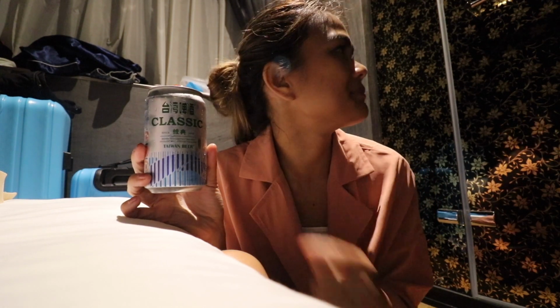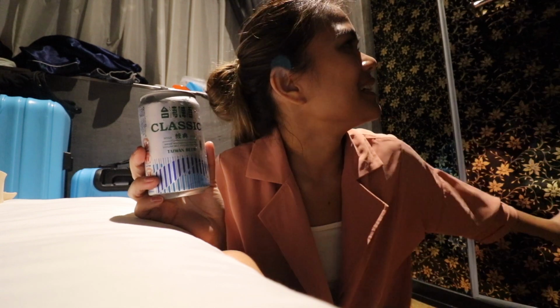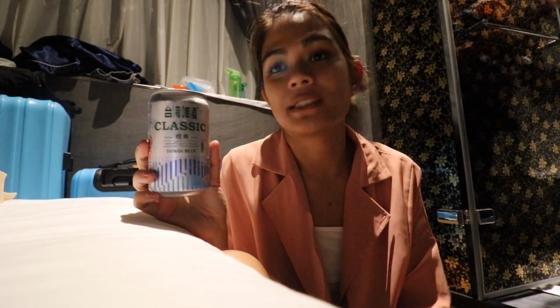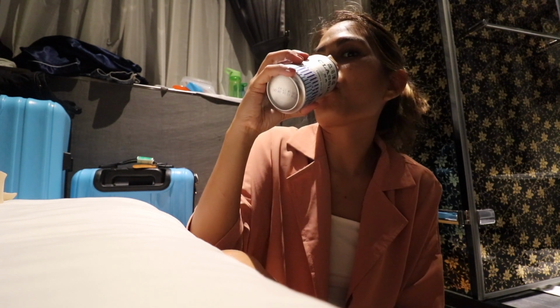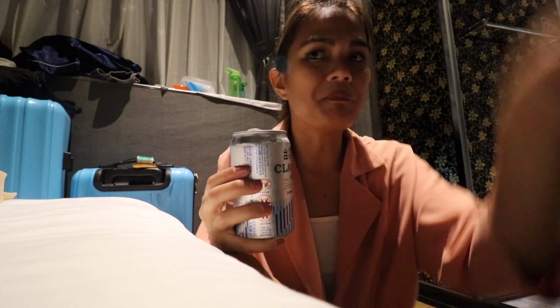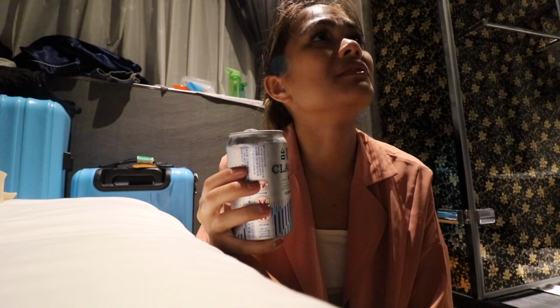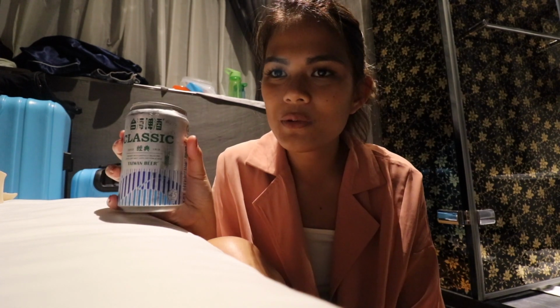Mm. Pale Pilsen. Sean? What? Tastes exactly like Pale Pilsen. Really? San Miguel Pale Pilsen, exactly. I have another one if you want. So I really wanted to try it, but it wasn't smart to drink and then you have the kids around.